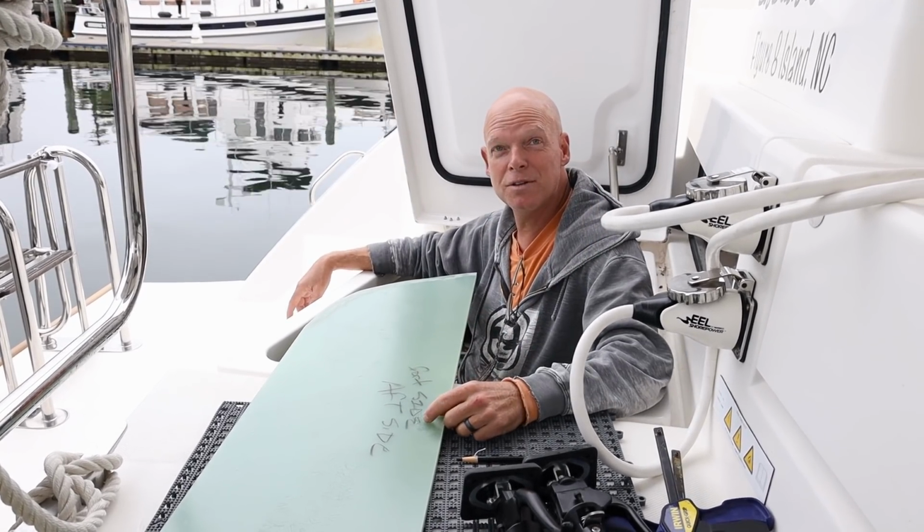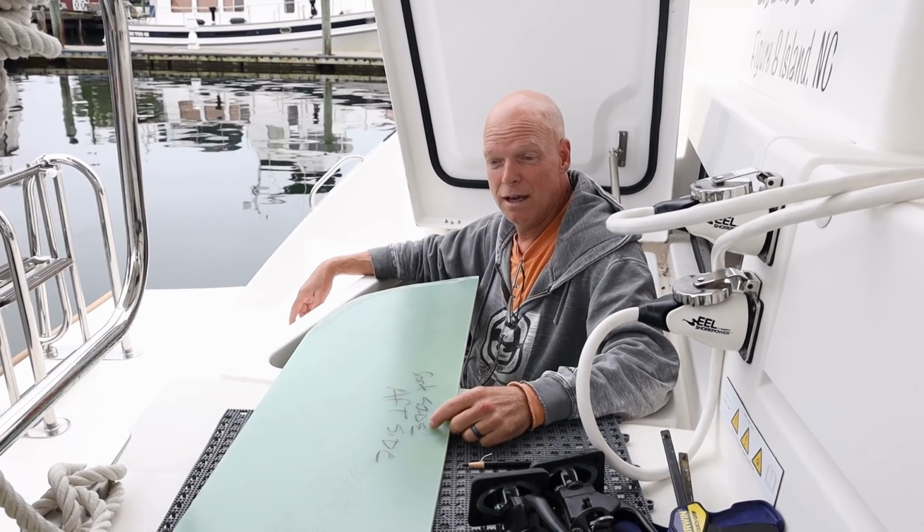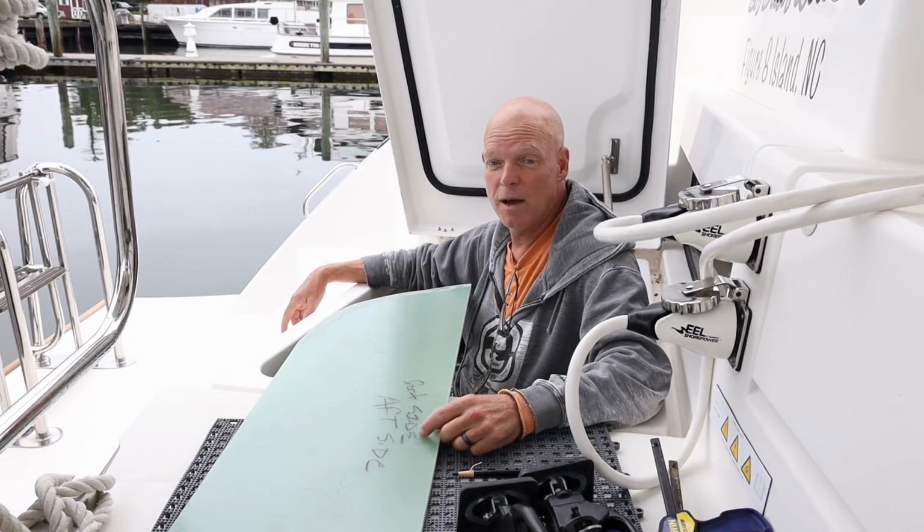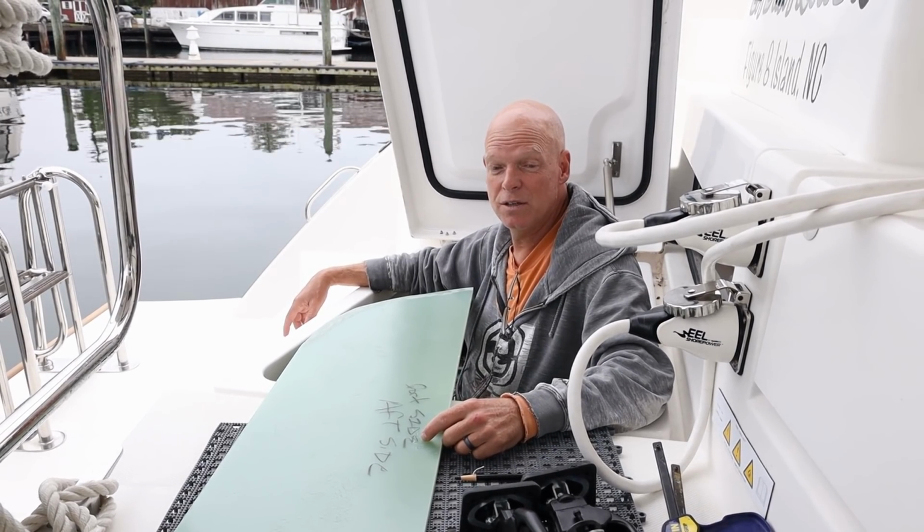This side is 3, maybe 4 times faster now that I know what I'm doing. Now that you're an expert. And frankly, also, since that was my first time ever using epoxy and fiberglass cloth, it was actually far easier than I thought.